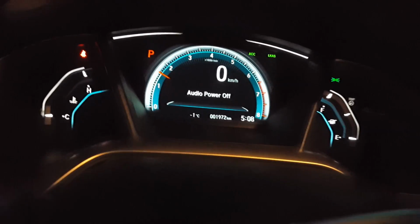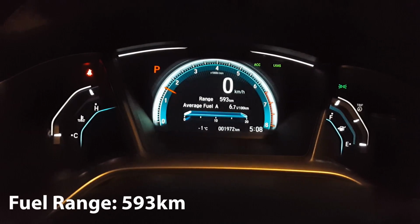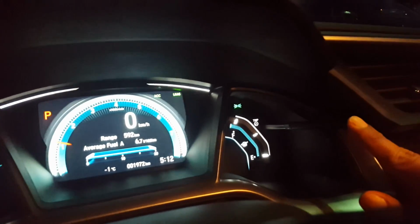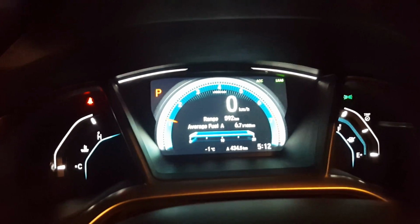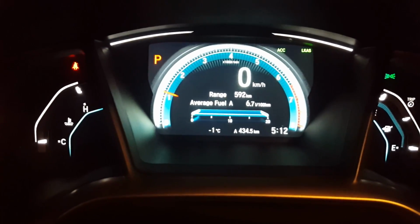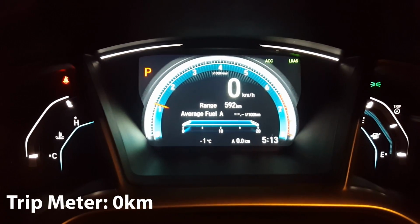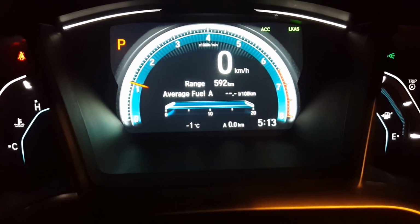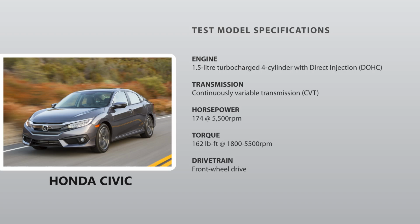Let's go over some of the numbers that we have on the dash here. As you can see, our fuel range is 593 kilometers on this full tank. Also, we're going to use this little knob over here to reset our trip meter. As you can see, it reads 434 kilometers based on prior driving. If we just press that in, now we are left with 0 kilometers on our trip meter. So what we want to do is see how many kilometers we can get on this tank of gas. Stay tuned and we'll have some numbers for you.